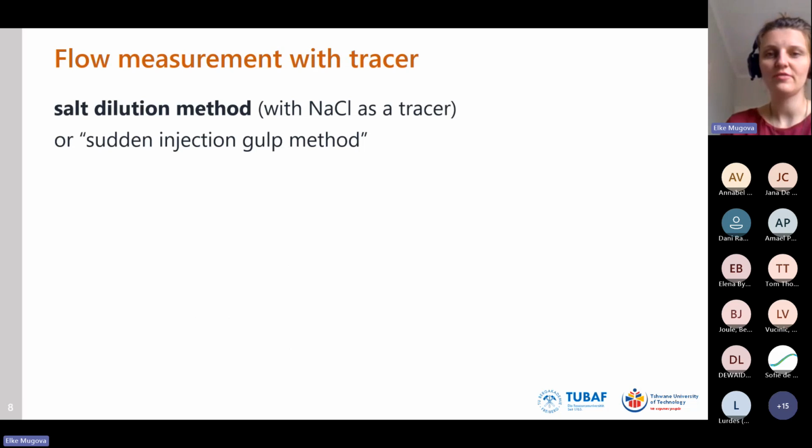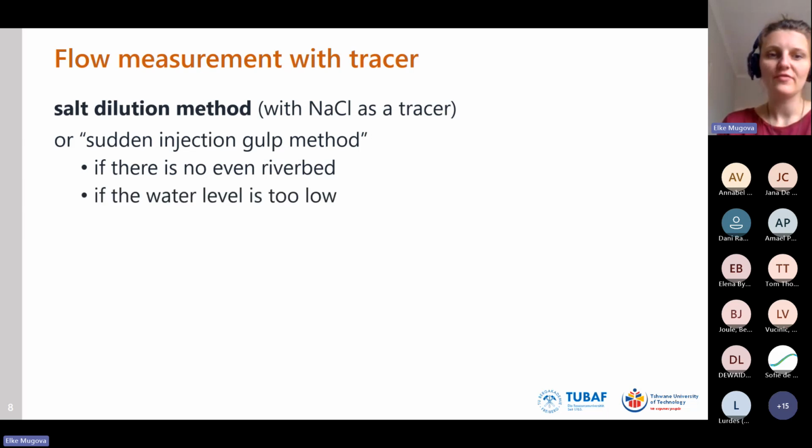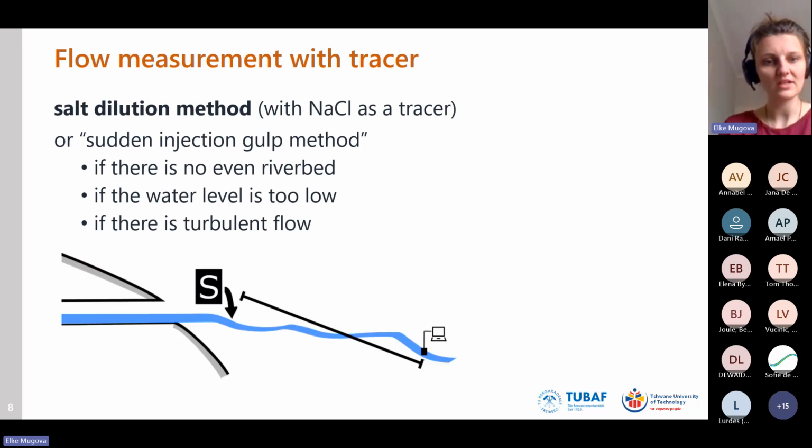So, flow measurement with tracer. It's a very interesting method, the salt dilution method with sodium chloride. It's just normal table salt that we get from the shops. It's also called the sudden injection gulp method, because you suddenly inject the tracer solution, the brine, into the water. It's used if there is no even riverbed, if the water level is too low, or if there is turbulent flow, which you have quite often in mining influenced water. A little scheme of how it looks, but in the next picture I will explain this in more detail.